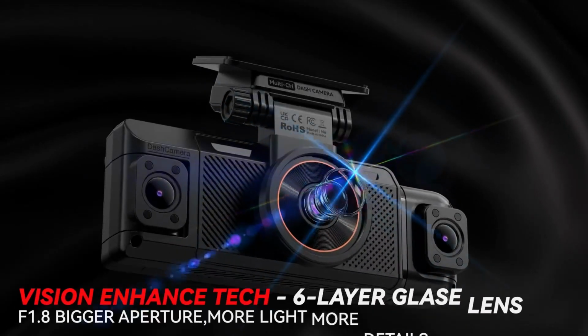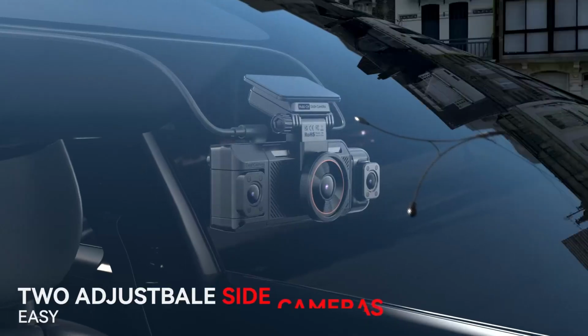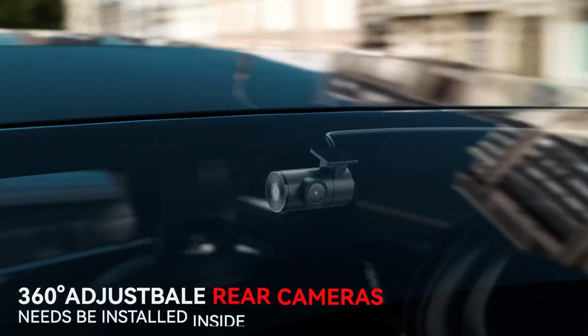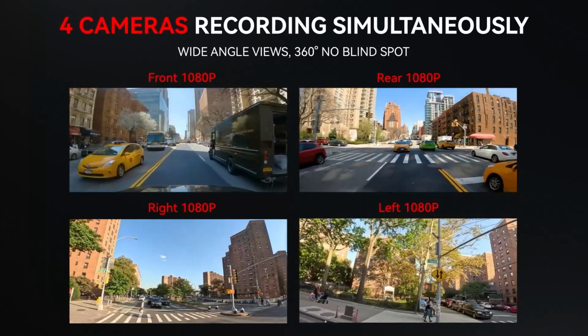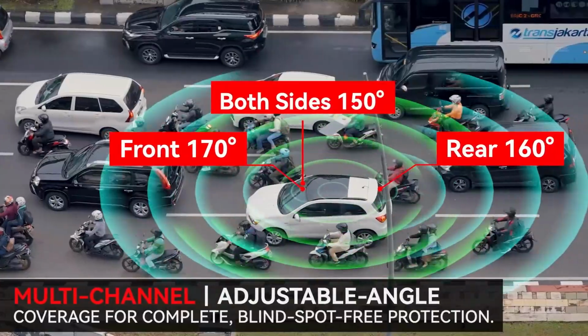Number 2. The iiwey N6 4-channel dash cam is designed to provide complete protection and reliable recording from multiple angles. With 4 cameras working together, it can capture the front, rear, left, and right sides of your vehicle, helping create a more complete view of what happens on the road and around your car. This makes it a practical choice for daily driving, rideshare use, parking security, and accident evidence.